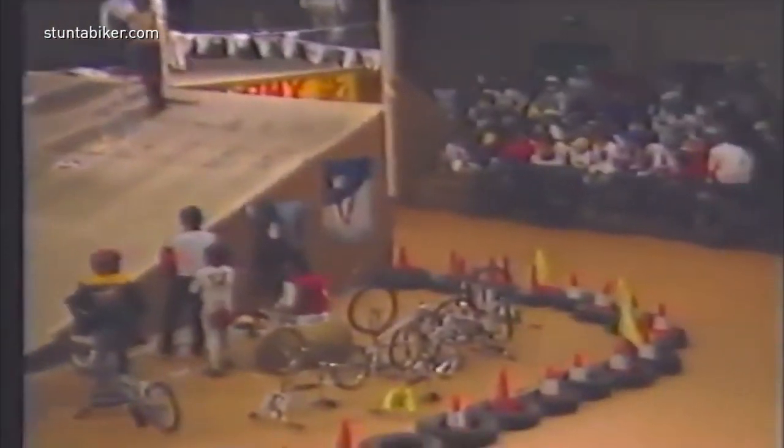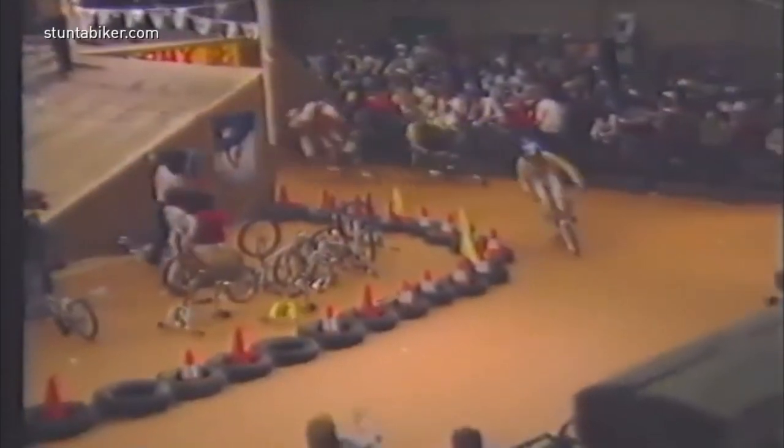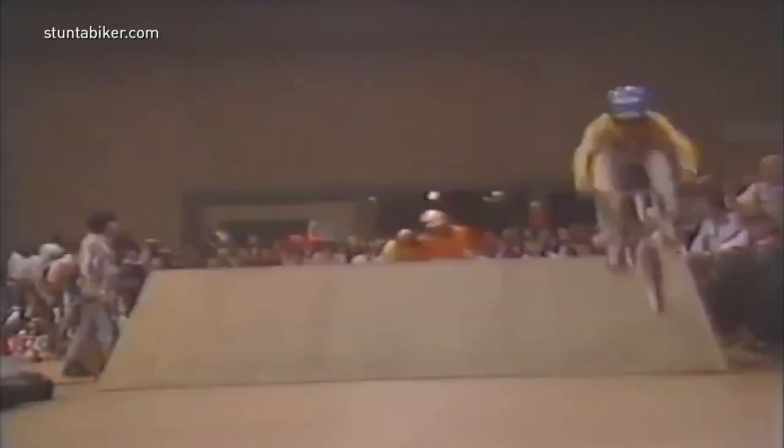This is the last final of the day, the 16 expert main. I got a pretty good start there actually, one of my better ones of the day. Despite slipping up, I kind of had to push my bike out of the rubble because I think about 6 riders came down all in one bunch. I just happened to be the first one to pick my bike up.